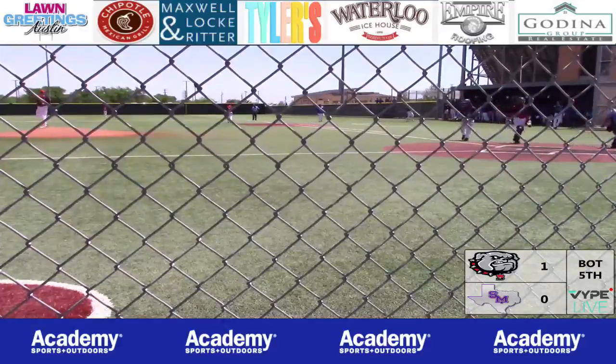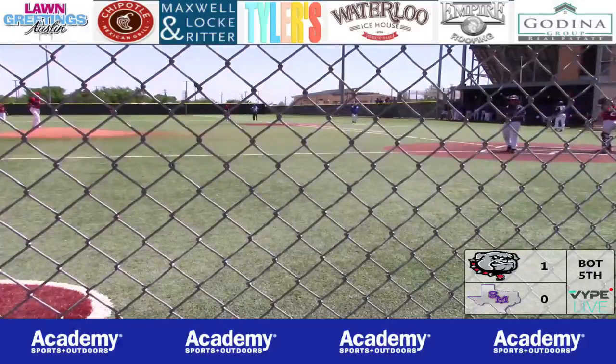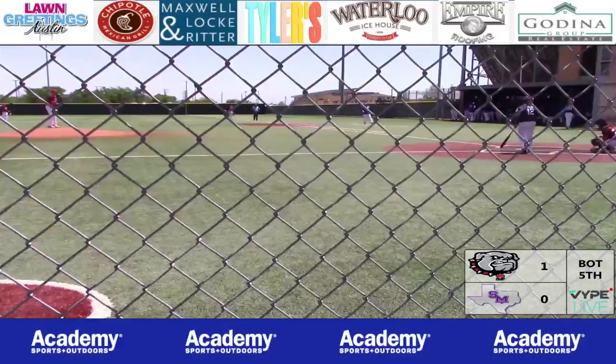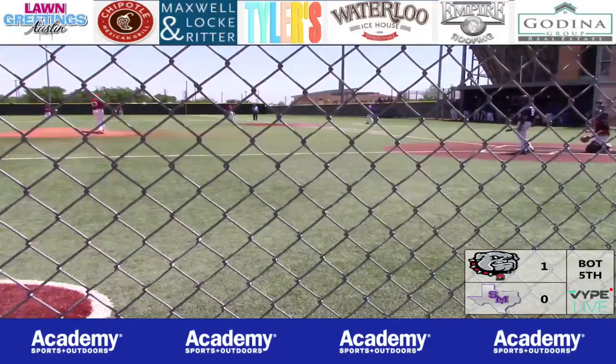Steven Wilder will make his way up to the plate now for the Rattlers. He had a ground out towards second over to Garcia. Here's the first pitch from Colopy. High fastball. That'll be ball one. Count goes 1-0.